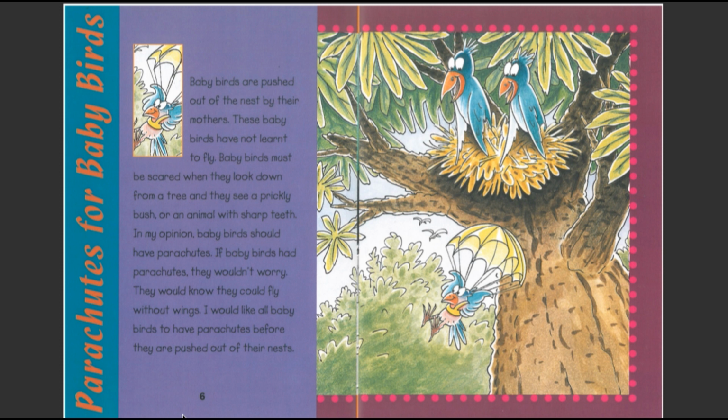So, what can we see here? We see two birds sitting on top of the nest. This is the nest. The nest is in a tree. And we have one baby bird here with a parachute. So a parachute is something which will make you fly.